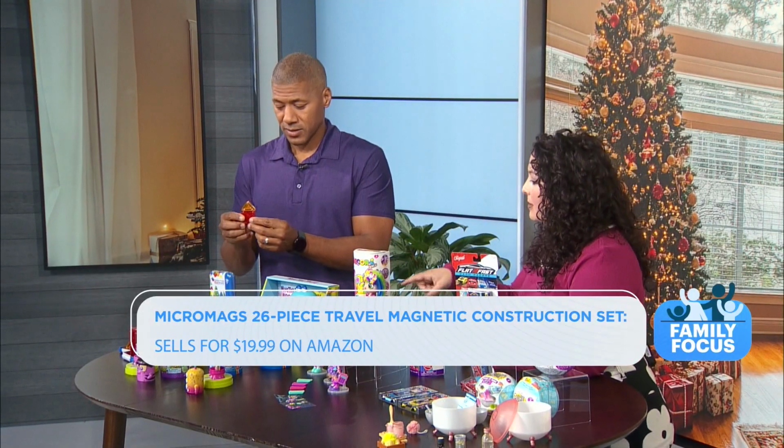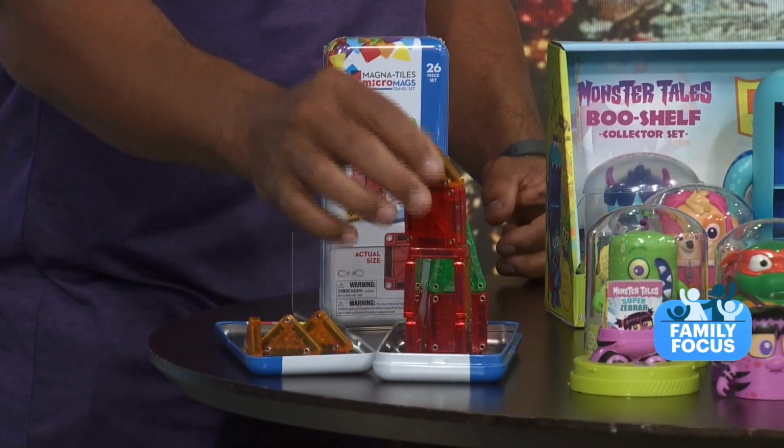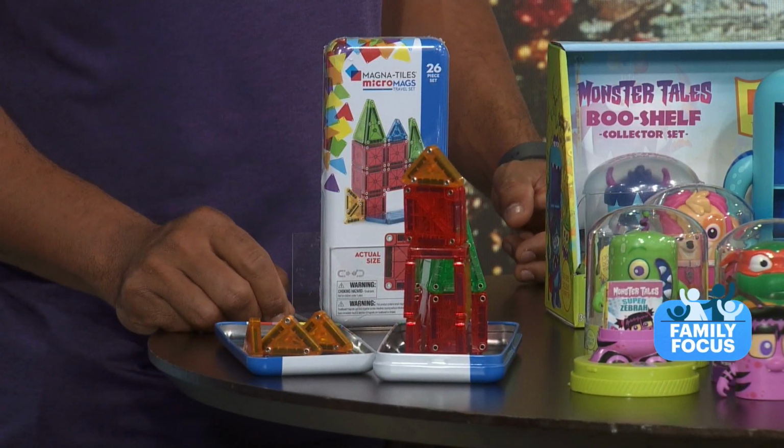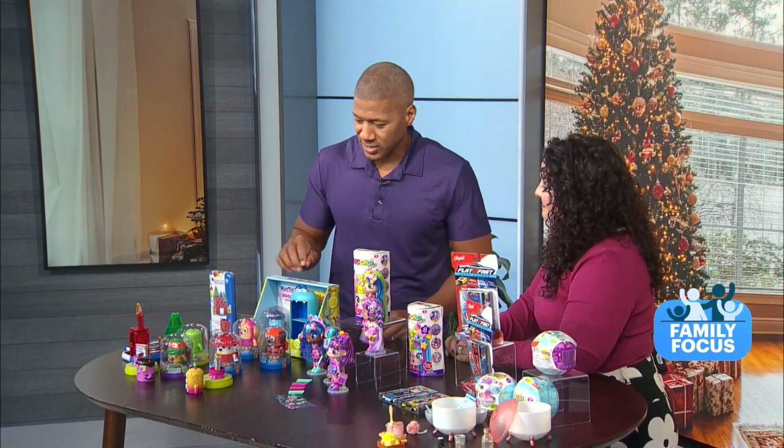And what I really love about this, the tin is magnetic. So you have a building base built right in. You can take this anywhere with you for $19.99. I love that idea. Fun for the kids.